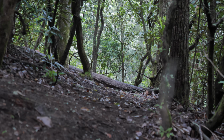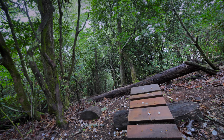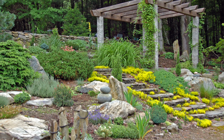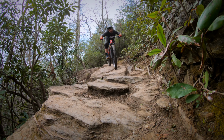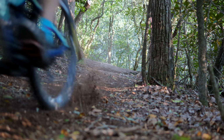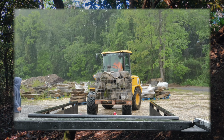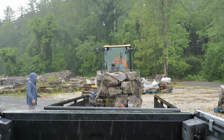Our plan is to build a rock garden right here on this off-camber slope, which comes after the pecker jump. To a non-mountain biker, a rock garden is an actual flower bed designed in and around rocks. But on a trail, it's just a bunch of rocks that you ride over on your bike. This rock garden is also going to armor the tread, which is getting worn away from repeated skidding around this off-camber turn.